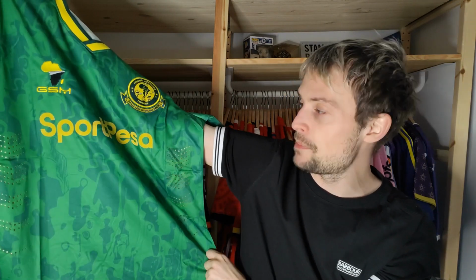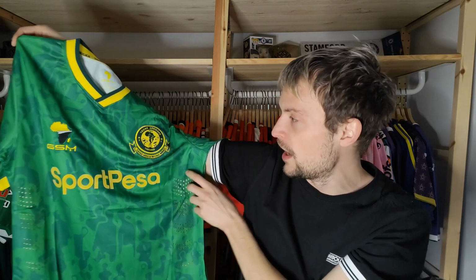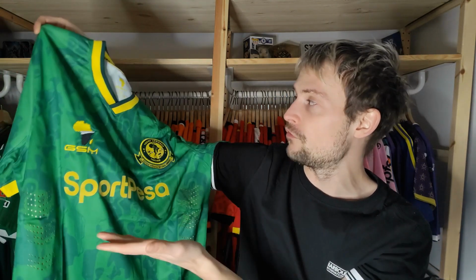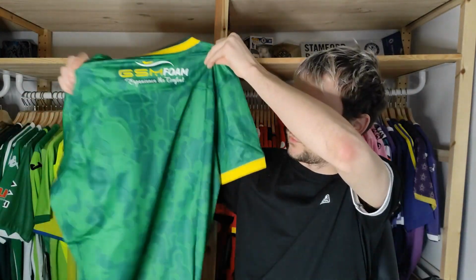I grabbed it through eBay, thanks to it being pointed out by a fellow collector who also likes to get some of these more unique clubs. I just love the design. It's got this great colour scheme, and it's a new manufacturer to the collection, and it's just really, really nice, and the price was pretty decent as well.